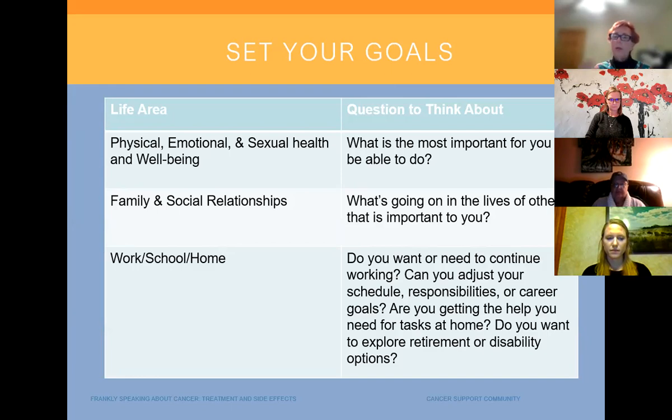Family and social, like, what's going on in your lives that's important to you? What types of things are your goals to get to? Work, school, home. Again, do you want to or need to continue working? Is your schedule flexible? What are your goals as far as being able to care for yourself at home, staying at home? Just those kinds of things we want you to take into consideration when you're looking at treatments.